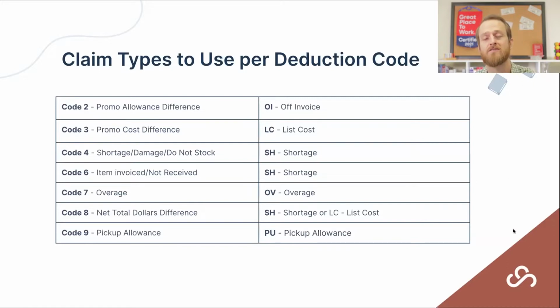So that's usually where we see this code 8 apply: when there's a difference in the unit type that was billed and what Kroger expected to pay or what they received. They'll pay you based on what they either ordered or received. And if that ends up being a different amount than what you billed them for, then they'll say, well, you billed me for $800, we're going to pay $750. So there's a $50 deduction. And we don't know the cause of that. We don't know if you shipped the right amount of units. We don't know if you billed at the right price.